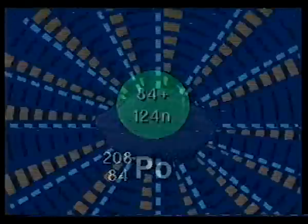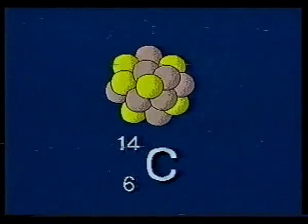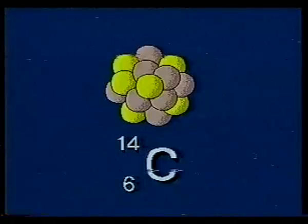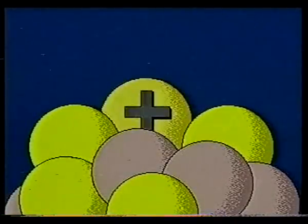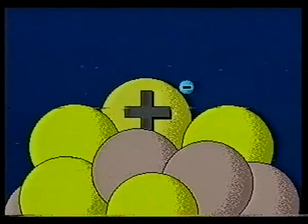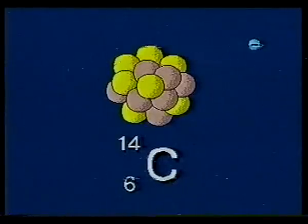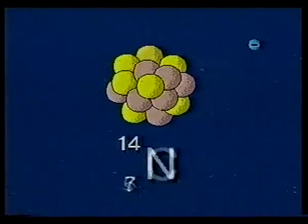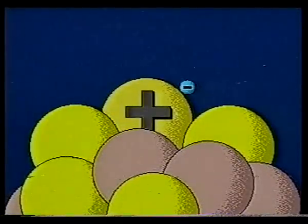Now let's look at an element that radiates beta particles, such as carbon-14. You might ask, how is it possible for a nucleus that consists of positive protons and neutral neutrons to emit a negatively charged particle? During radioactive decay, one of the neutrons in the nucleus changes into a proton and an electron. This electron, or beta particle, is emitted from the nucleus. The nucleus that remains has one less neutron and one more proton, which transforms the atom from carbon to nitrogen. Let's watch it happen again. A neutron changes into a proton and an electron, and the electron is ejected from the nucleus.